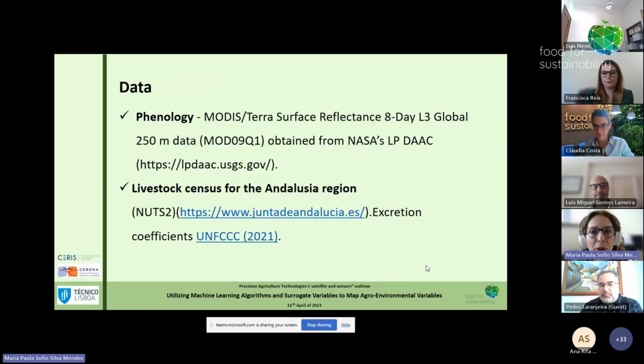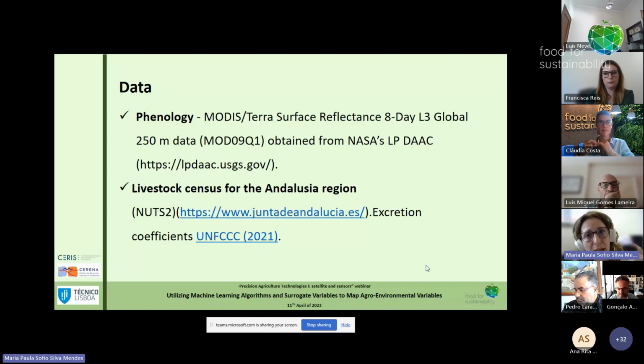And now we'll talk a little about surrogates, because, as expected, we are looking at the scale of a region, so we are using surrogate variables. For instance, for phenology, it was used MODIS Terra surface reflectance at resolution 250 meters. And then what we used was NDVI in a lot of metrics. These metrics allow us, or the algorithm, to try to assess what was the status of the crops during the period that we were evaluating the nitrates in groundwater.